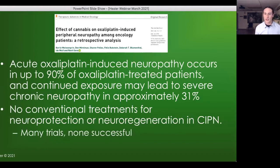There's really no conventional treatment for either neuroprotection, meaning preventing this from happening, or neuroregeneration, meaning helping the nerves heal so that the neuropathy goes away. There's been many trials, lots of agents in animals have been proven to be effective, and when they try to translate that to people, it does not translate. There's been a huge amount of resources invested in the research of how to protect or regenerate these nerves, and nothing's panned out in humans yet.